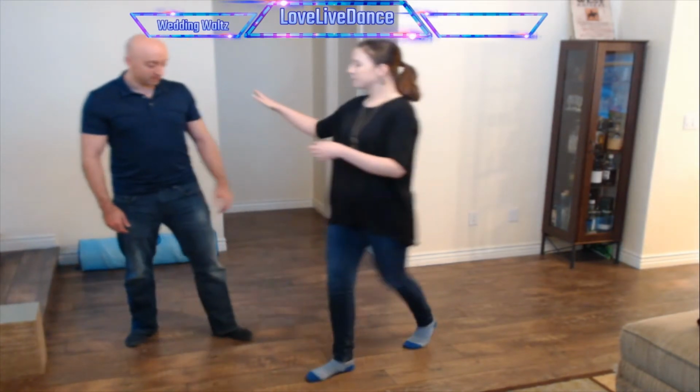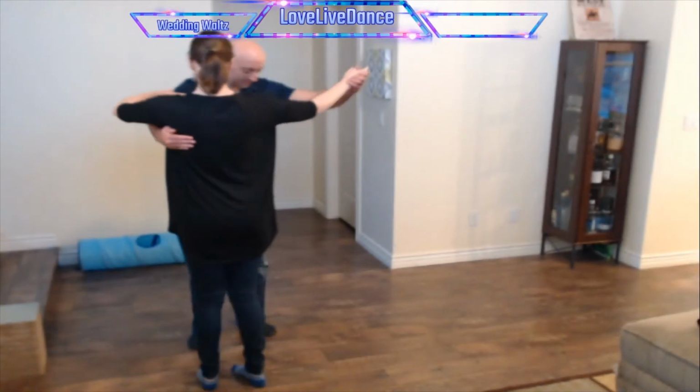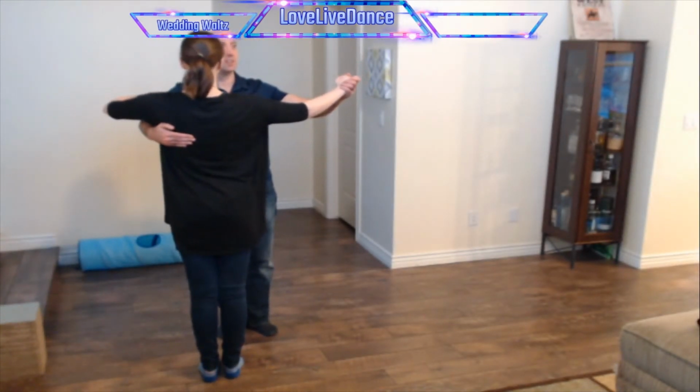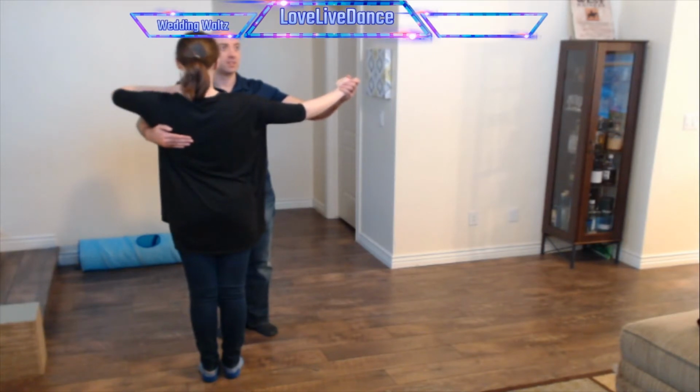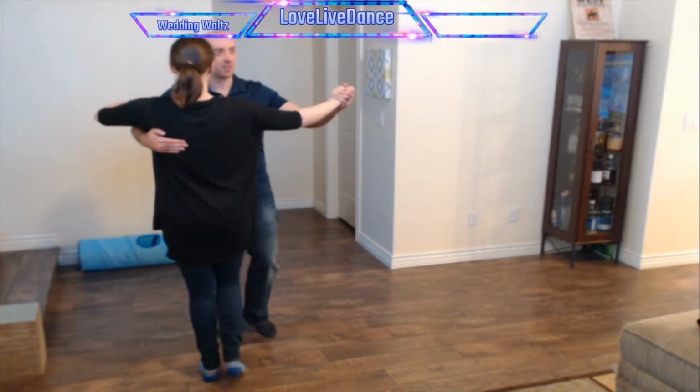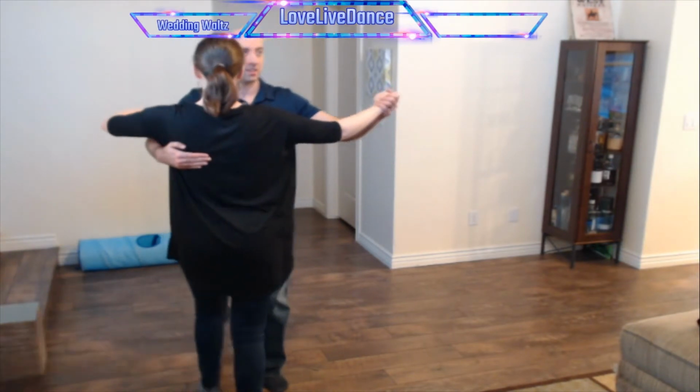Okay, let's try that together. Beach ball, slightly offset so we don't kick each other. We're going to do one in place, and then we're going to do four to get back to where we started. One in place, and by in place you mean forward and back, no turn. Yep. And then we turn. Okay. So we have one, two, three, four, five.